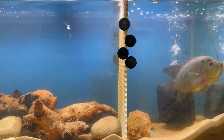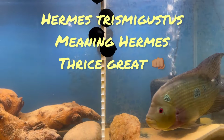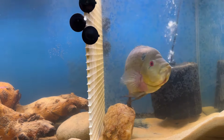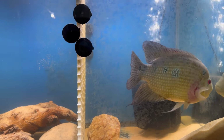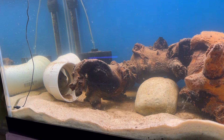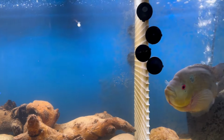So this is my Trimac tank, and this is Hermes. Hermes is a beast. Look at him. He's beautiful. Look at his coloration. Look at his markings. He's nice and thick. He's beautiful. So that's Hermes. And Hella is in that PVC pipe right there.